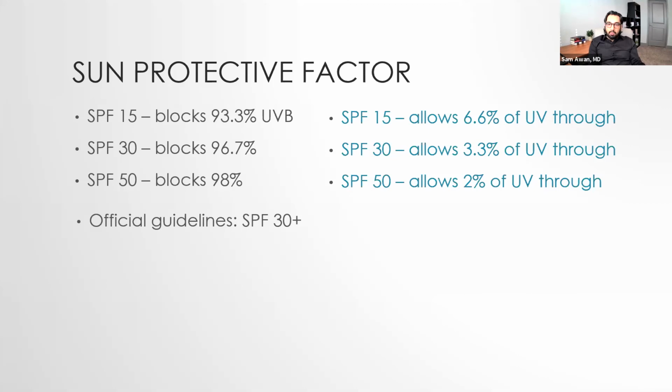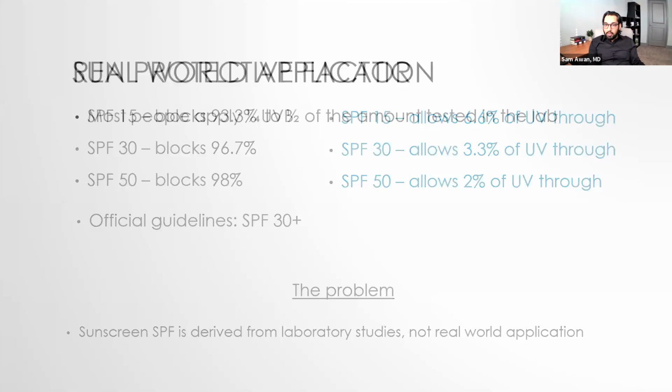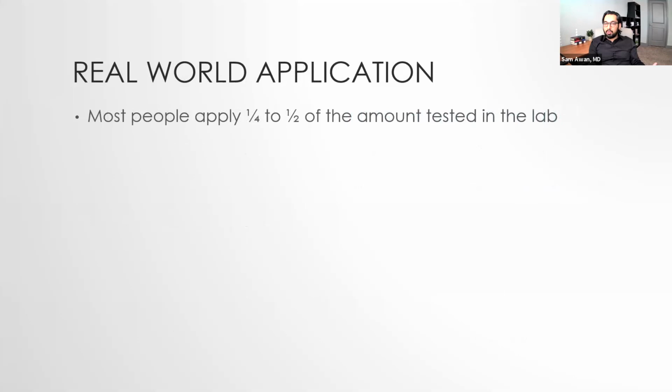The only problem with that is that's based on laboratory testing where a very thick layer of sunscreen is applied. In real life, most people don't apply anywhere near that amount of sunscreen. So if you take an SPF of 30 and you only apply half the amount or a quarter of the amount, you're getting an SPF of about 6 to 15 on your skin.